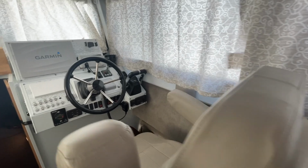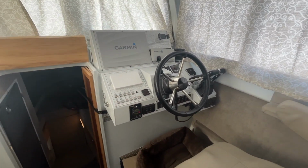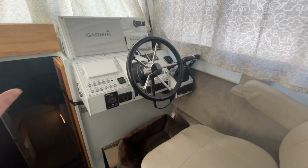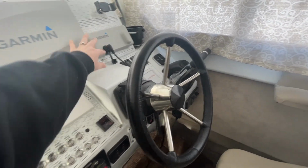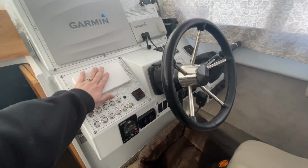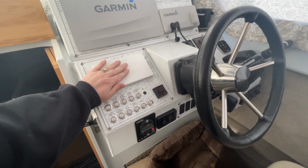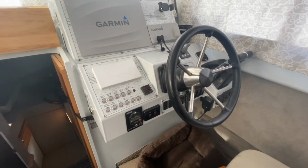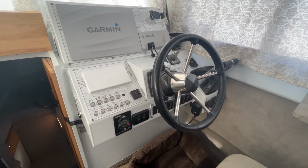So again, this is the starboard side, and our helm seat is on the starboard side, as you can see here. All of Captain Gary's controls. We have a nice Garmin display unit. This is our radio. This is our heads-up display for all of our 2 engines, and just, you know, normal boat buttons. I'm not the best with my boat terminology, but I'm getting there.